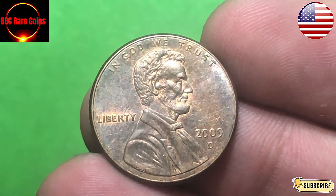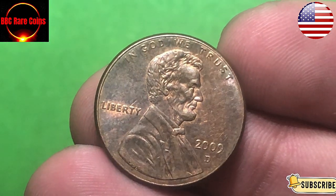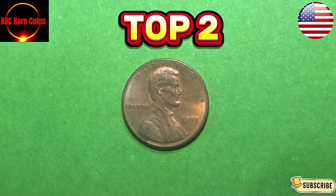By following these tips and staying informed about the market, collectors can build a valuable and historically significant collection of 2009 Lincoln pennies. Top 2.